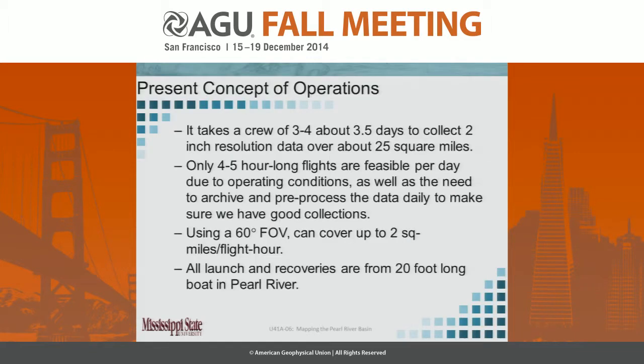All right, present concept of operations: it takes about 3 or 4 people, about 3.5 days to collect 2-inch resolution over that 25-mile square area in the lower part of that 80 square mile COA area. We can only do about 4 or 5 hour-long flights a day due to having to get out there, launch the boat, go to the location. It takes 10 to 15 minutes to do pre-flight checks, launch it, land it, dry it out, and repeat.